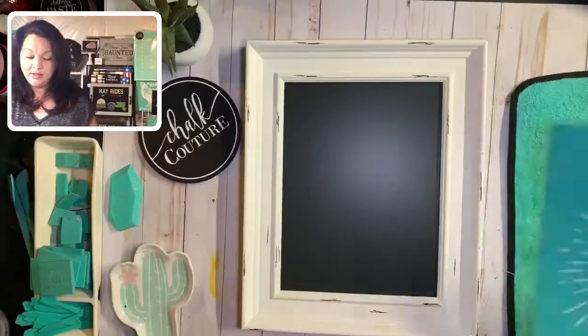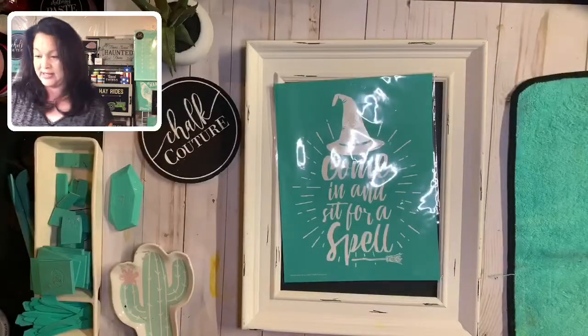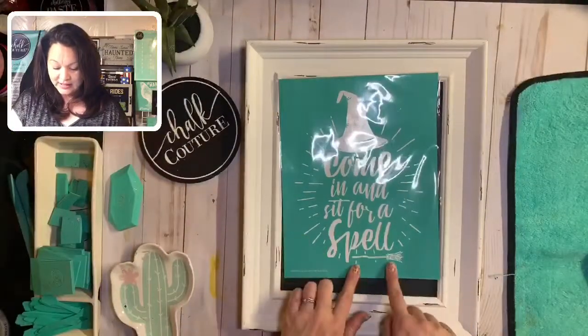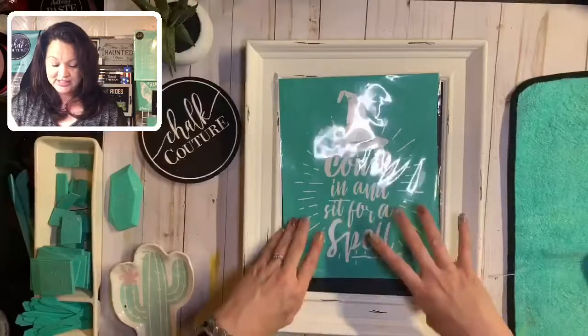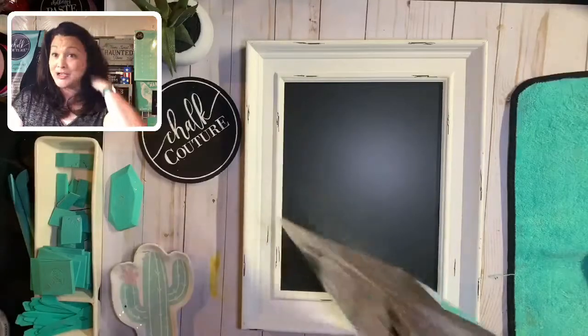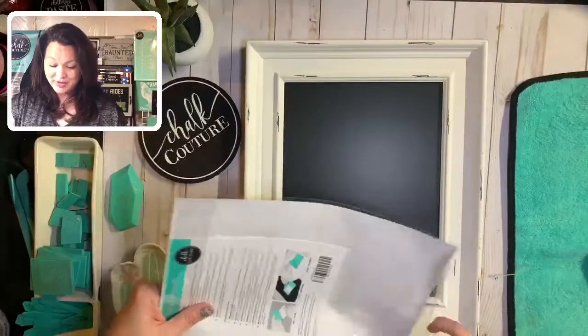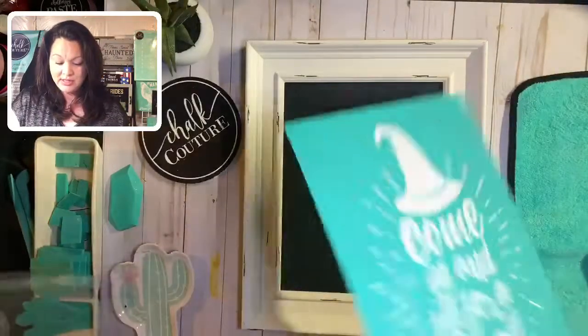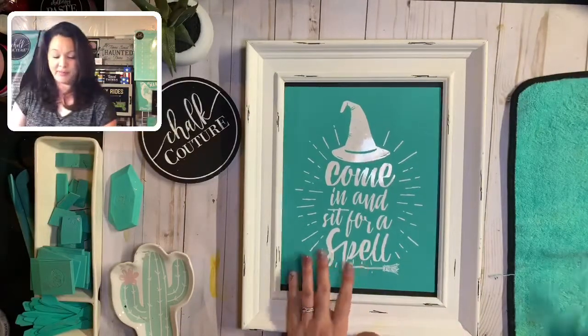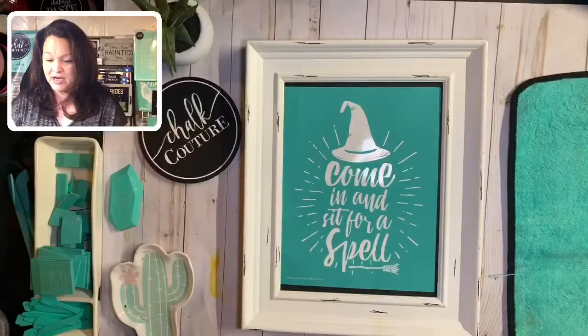Okay. So here we have our transfer. Isn't it cute? There's a little witch's broom. There's a little witch's hat. This is initially what I thought I was going to have in my doorway when you walk in. But as you guys remember, we did Mr. Bones, right? So here we go. It fits perfectly. These B-size transfers fit perfectly in our 9x12 surface.